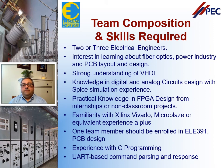Team composition and skills required. We're looking for 2 or 3 electrical engineers interested in learning about fiber optics, power industry, and PCB layout and design. Strong understanding of VHDL, knowledge in digital and analog circuitry, design with SPICE simulation, experience, practical knowledge in FPGA design from internships or in-class projects, familiar with Xilinx Vivado or MicroBlaze or equivalent experience, a plus.